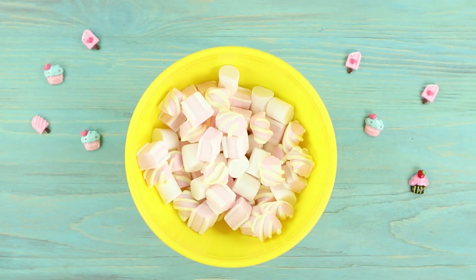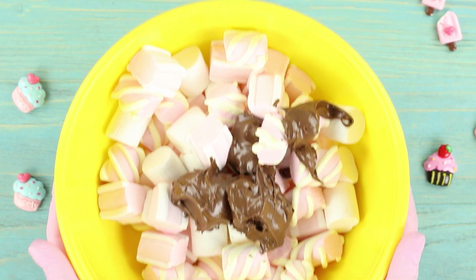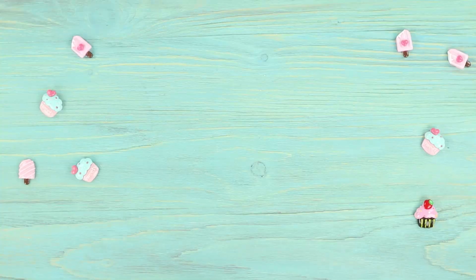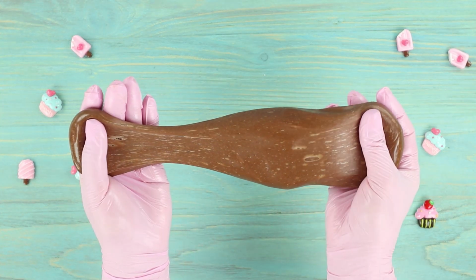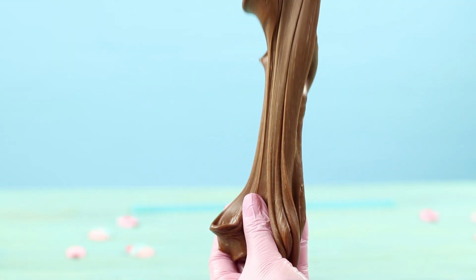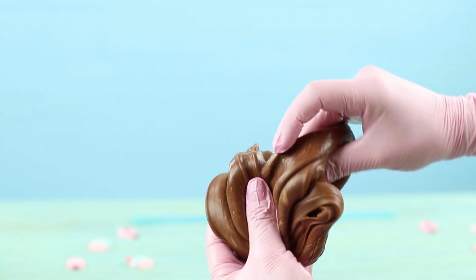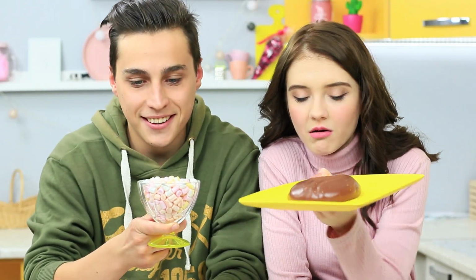Add Nutella to marshmallows. Melt it in a microwave. Mix a stretchy slime of a delicious chocolate color. It stretches out beautifully into a thin strip, shaping numerous folds. The ingredients appear in the chef's hands: chocolate, slime, and baby marshmallows.